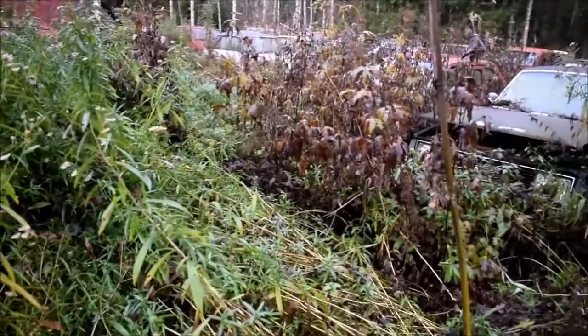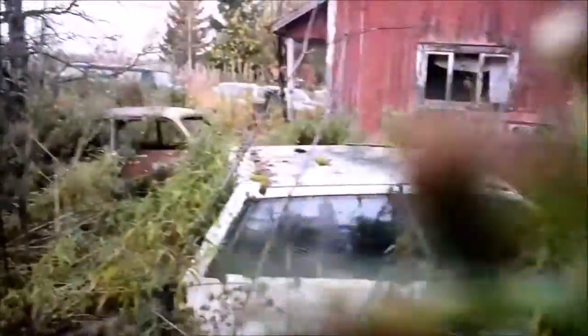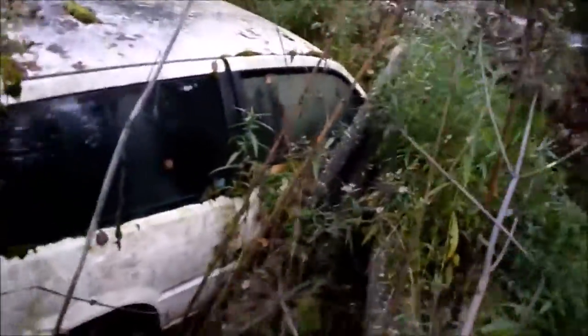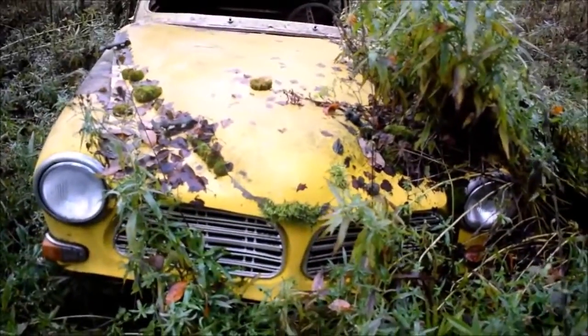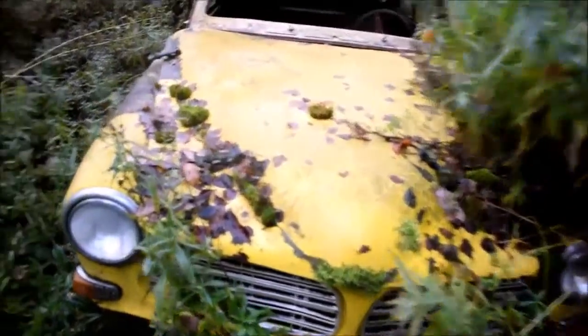I was thinking why there were 2 minutes left, and I stopped the video and it said 3 minutes. I don't know why, but I was just wondering why the fuck that was. This is a Honda Civic, old model. Again a Volvo Amazon with a nice yellow hood and this part.